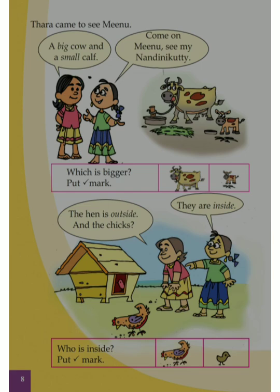Now next, what can you see there? Tara and Meenu saw hens and chicks. Do you know hens? Do you know chicks? Yeah. So Meenu is saying the hen is outside and the chicks, Tara is saying they are inside. So chicks are inside and hen is outside. Hen is outside that small house and chicks are inside the small house.